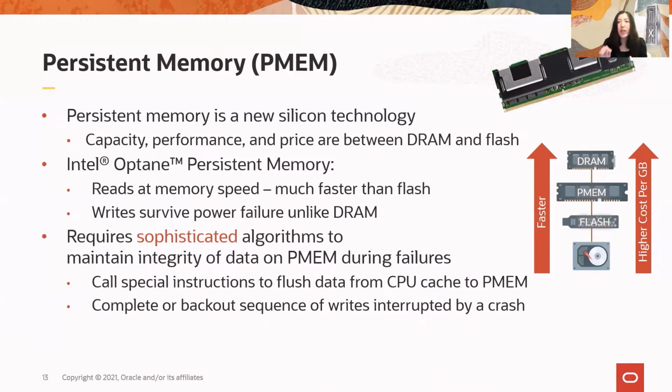But the problem with utilizing that capability is that it's actually not trivial. It requires quite sophisticated algorithms to maintain the integrity of data on PMEM in order to survive a power failure. I'm going to talk a bit more about those two points later. But first, keep in mind that the stores in the CPU cache are not persistent. So you have to make sure your stores go to PMEM, bypassing the CPU cache or getting flushed from it. Secondly, PMEM write atomicity is at a different level from traditional media write atomicity, like a sector level. It's very different, and that poses unique challenges to a database application as well.